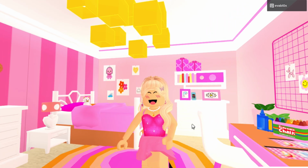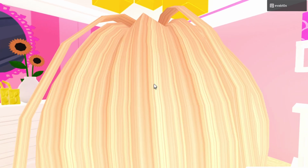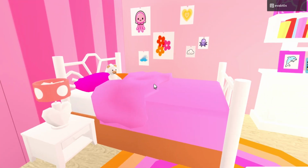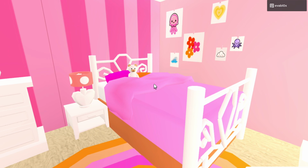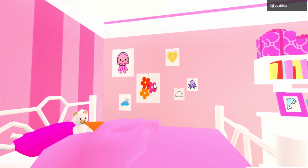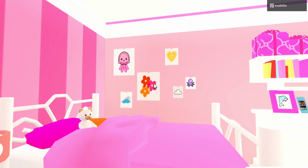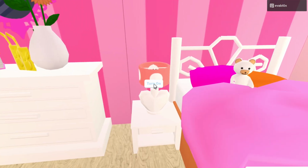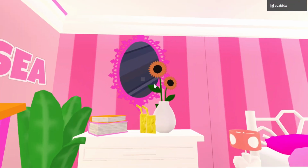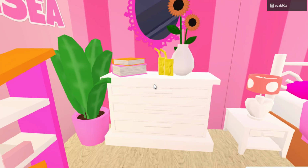And then just behind me, there is a pink bed, which was actually quite hard to make because of all of that metal boning on it. And there's a little cute white teddy in there as well. And then she's just got a load of art on the wall, which she has drawn. Got this really cute heart lamp, and then next to that on the dresser, there is just some sunflowers, some juice boxes, and some books.